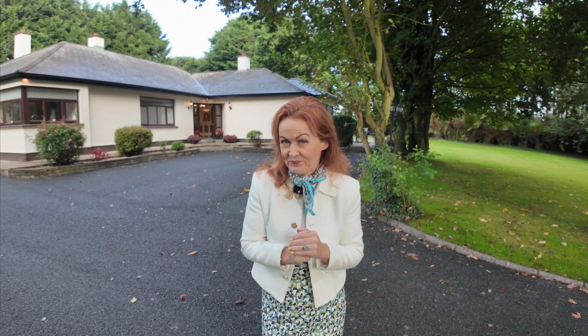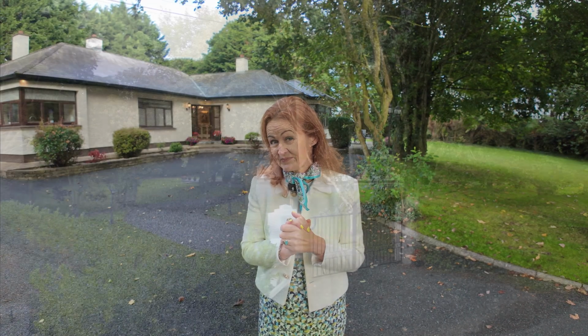We're going to have a look around inside. I've given you a little talk about Tallanstown village. I will also say that you're only about 7 or 8 minutes drive from the motorway here. I think it's junction 15. So that puts you within probably about 35 to 40 minutes of Dublin Airport. I imagine that all sounds pretty interesting. You probably want to have a look inside. Let's go.